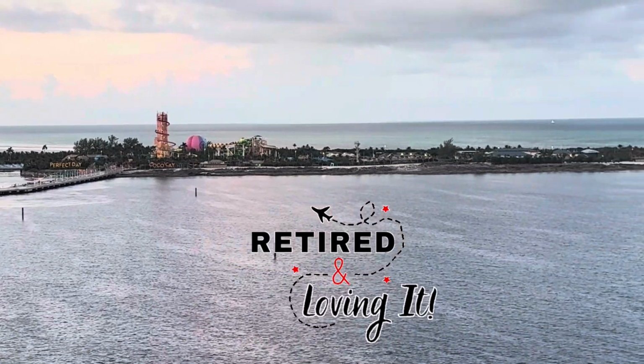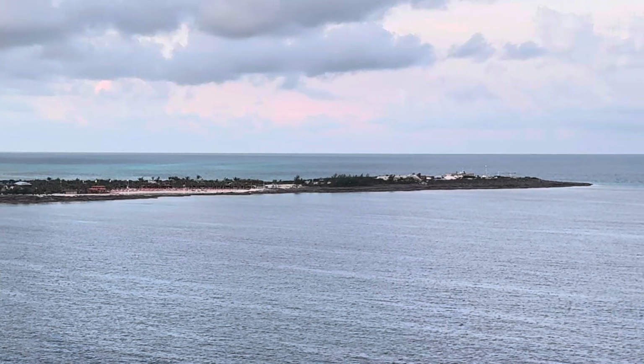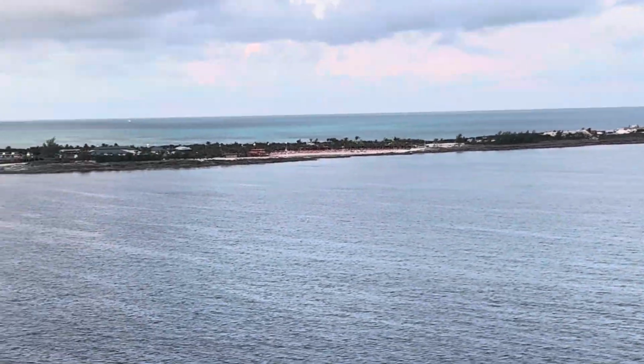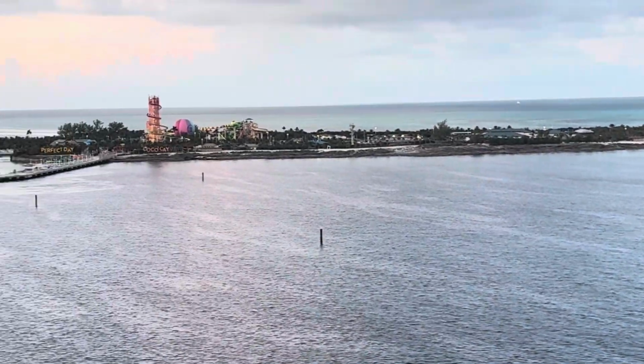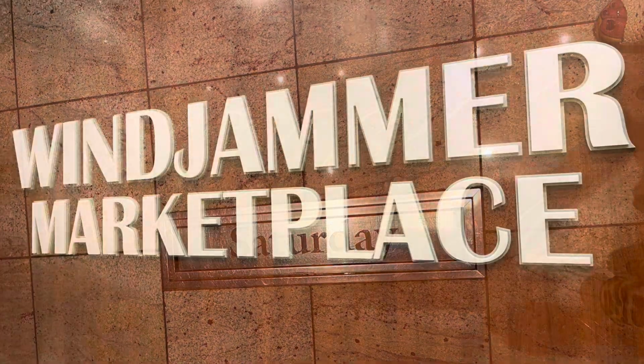Join us for day 2 of our Royal Caribbean Bahamas cruise as we arrive at Coco Cay Bahamas. We love how the elevator tells us what day it is.